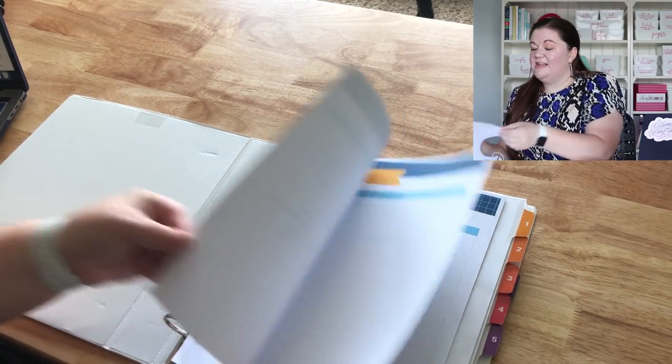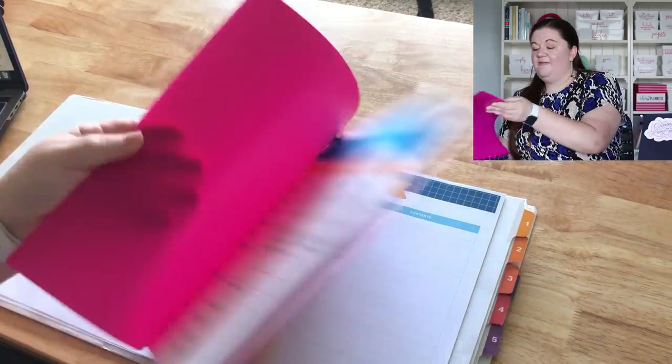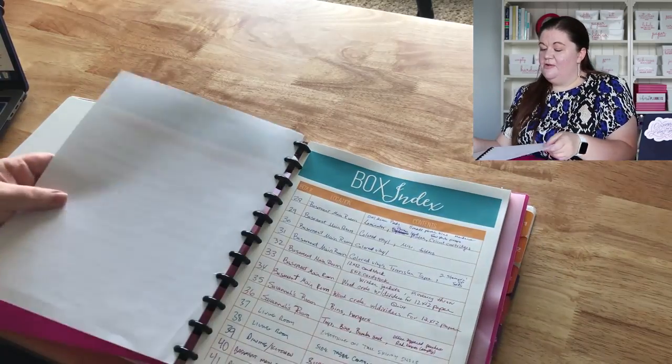The earlier it is, the more I fill it out, the closer it gets to the move, the lazier I get. And that's just life. It's okay. So we have the box index. Print this page out as many times as you want. You'll see here in the past, we have a lot of boxes in our moves.